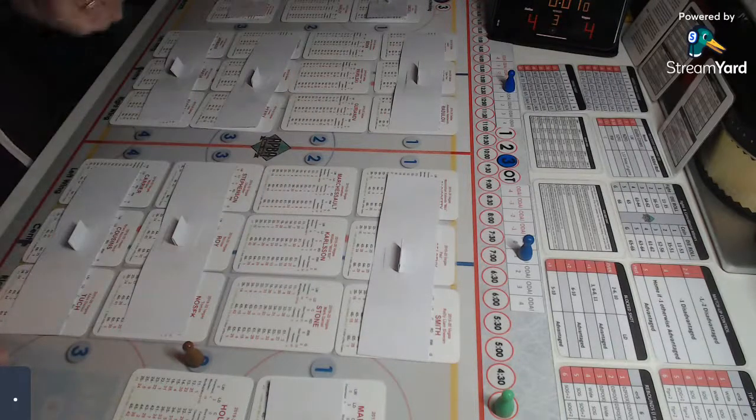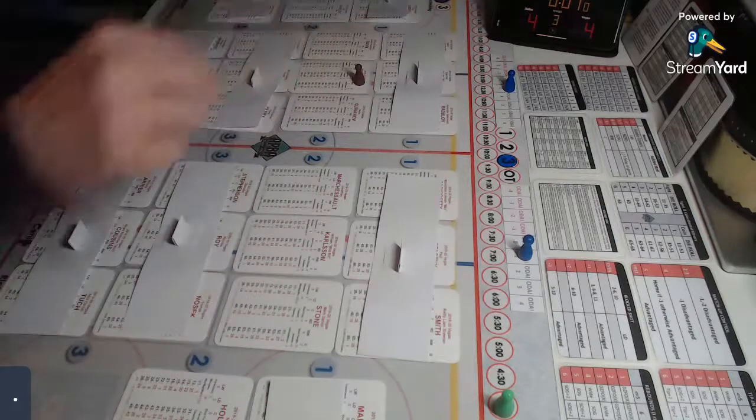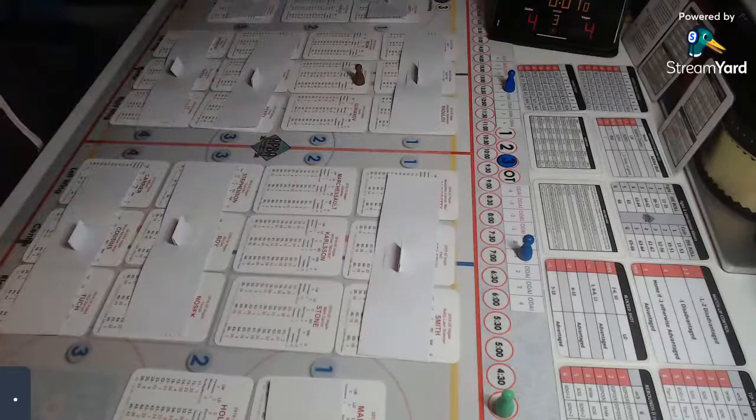So Pavelski and Carlson over the face-off. Linesman ready to drop the puck in the Vegas end. Puck is dropped, and it's a 8 on an even. So the visiting center, Pavelski, comes out with the puck. 53 off Pavelski is a 9, so that's going to be blocked.